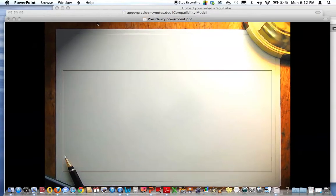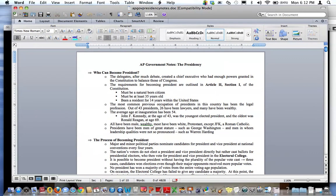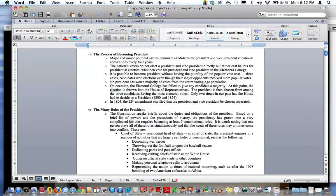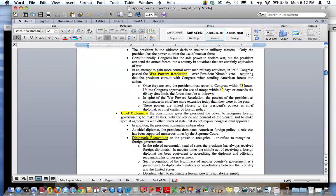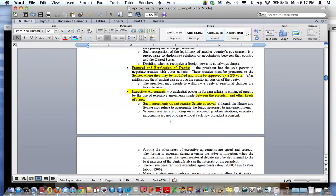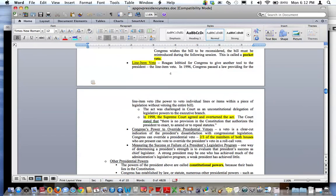I'm going to switch now to this last part. These are your AP presidency notes. Please make sure that you go over these. We have gone over almost everything. Commander-in-Chief, the War Powers Resolution is crucial. All the different roles. The line item veto.